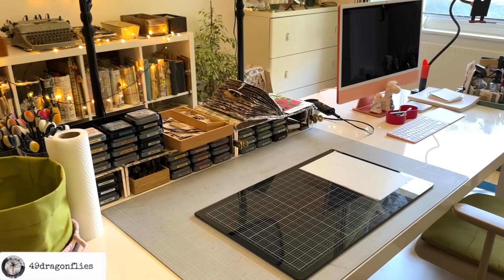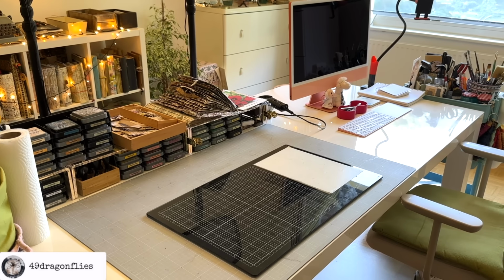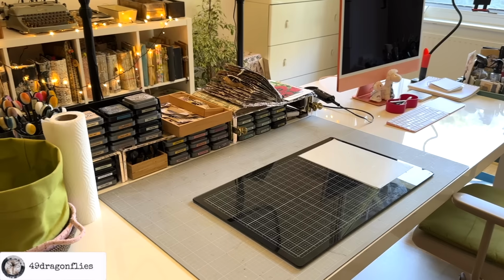And in no time, we have a beautiful craft space again. Yay!